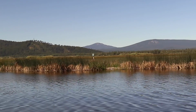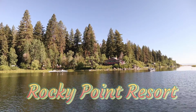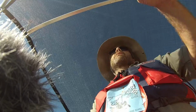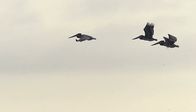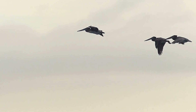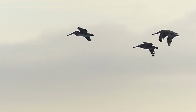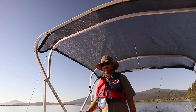Magnificent creatures. To your left is Rocky Point Resort, another one of the old historic resorts that the steamers used to serve. A couple of pelicans about to fly by. Ooh, they saw some fish. Did you see how they ducked down like that? It's kind of like rubbernecking back, like, oh, did you see that fish back there?